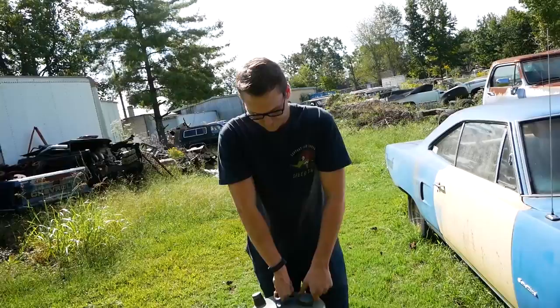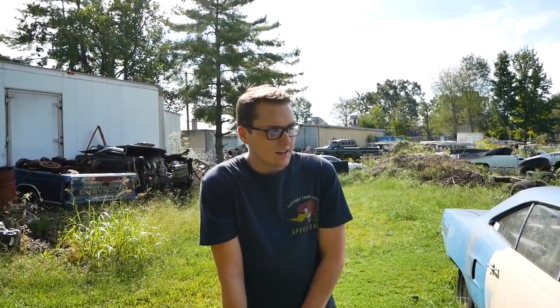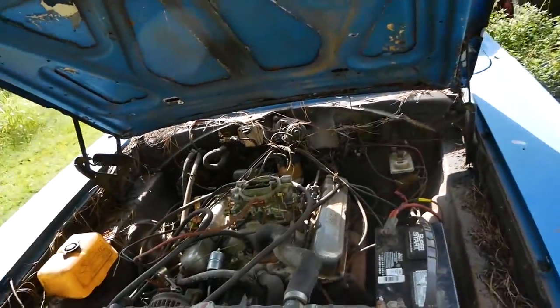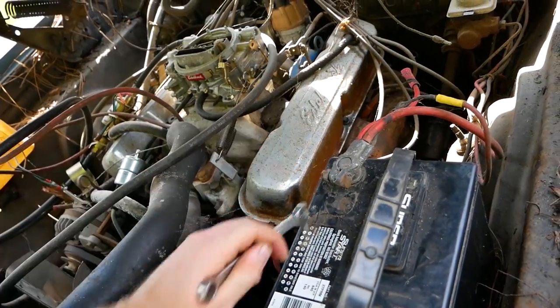He said it's not for sale. Correct. But he also told us, how long has it been sitting here? He said that he thinks it's been sitting for at least 10 years. Ten years. First start in 10 years on a '70 Satellite. Let's not be so optimistic, please. It makes me nervous.